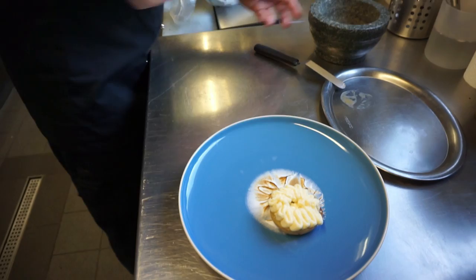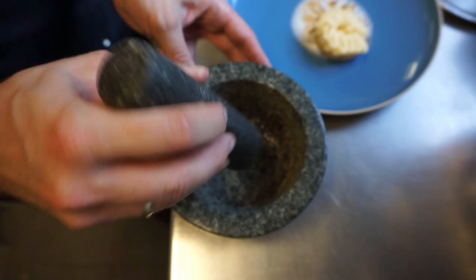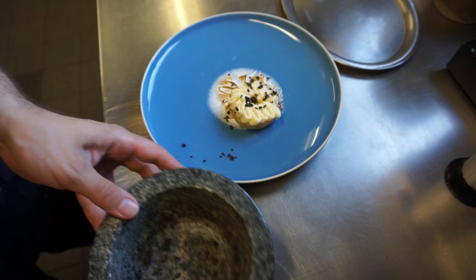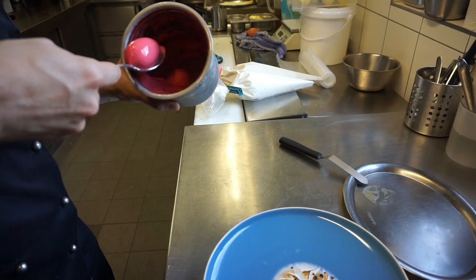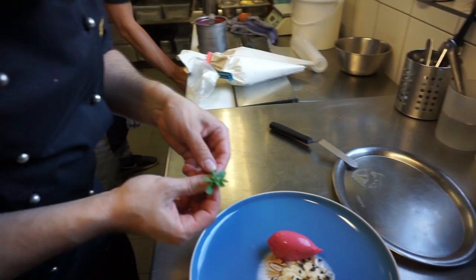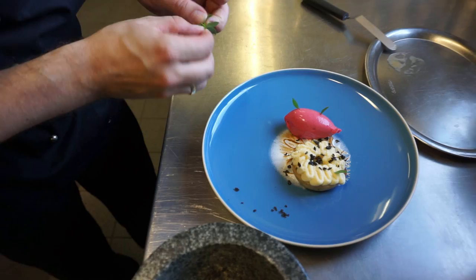Here we have fermented pepper. Fermented pepper? Yes. It's not so strong, but very aromatic. Oh yes, I can feel it from here. Yes, very, very. So here we have the sorbet of red currant. Some little basil. Also very aromatic. Absolutely.